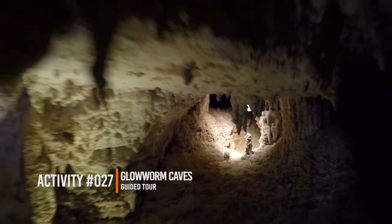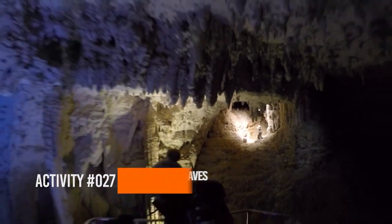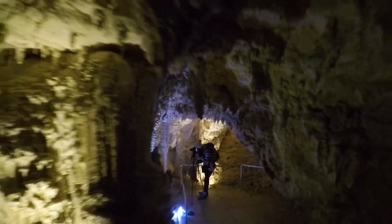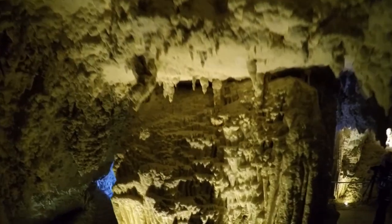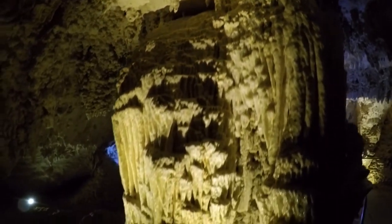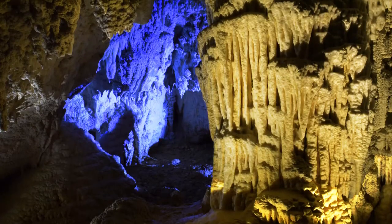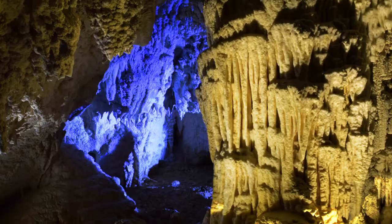Our tour guide is putting the lights on to the different sections we're going to, sort of revealing it one by one so you can be like, ooh, ah. Each room is revealed one by one with the lights all well placed so you can get to see all the huge and ancient rock formations.